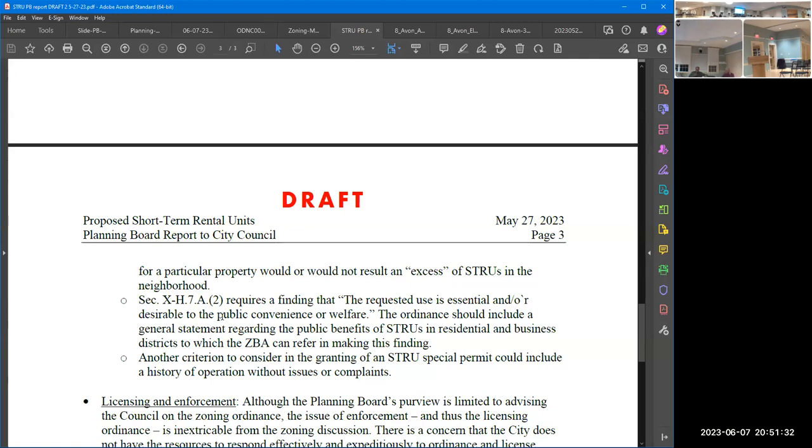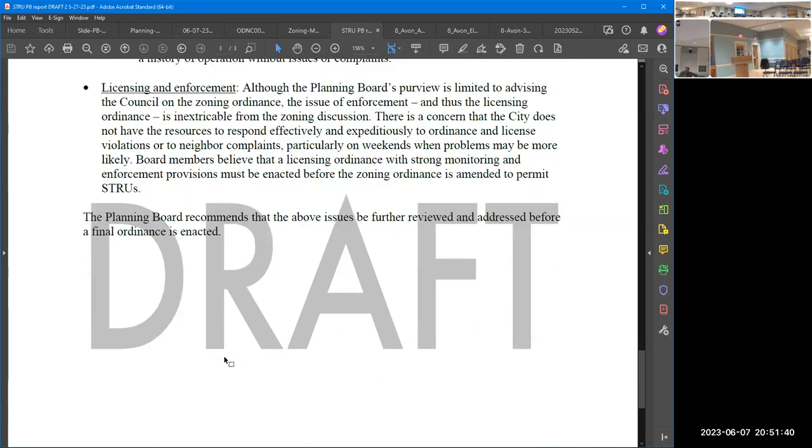I hate to get to the end of this discussion because I know I'm going to go back to the first page. Oh, the last item, licensing enforcement. Although the planning board's purview is limited to advising the council on the zoning ordinance, the issue of enforcement, and thus the licensing ordinance, is inextricable from the zoning discussion. There was a concern that the city does not have the resources to respond effectively and expeditiously to ordinance and license violations or to neighbor complaints, particularly on weekends when problems may be more likely. Board members believe that a licensing ordinance with strong monitoring and enforcement provisions must be enacted before the zoning ordinance is amended to prevent STRUs. I think that's consistent with both.